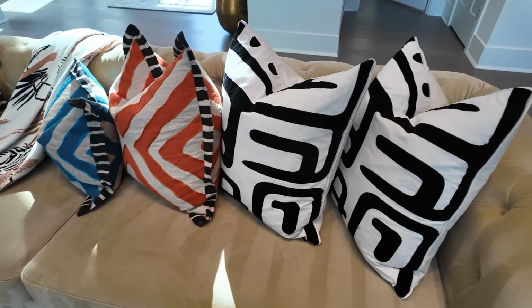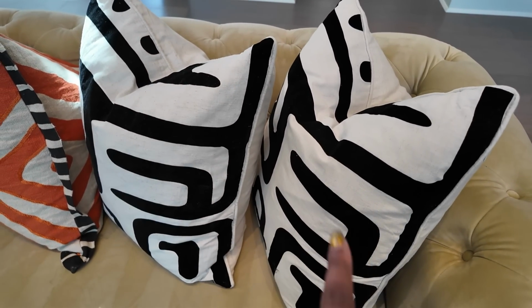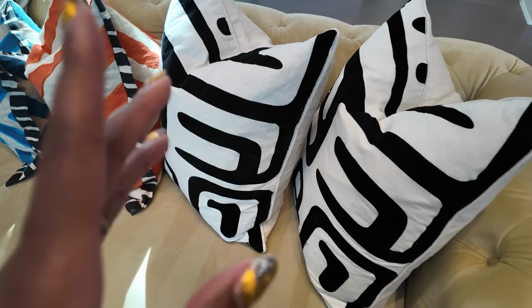But I wanted to throw some really eclectic pillows on here. So I see these everywhere now, y'all. I got these on sale on overstock.com, Safavieh. And these are lovely. I have them everywhere. I use them here.